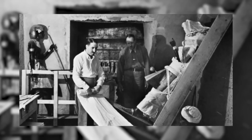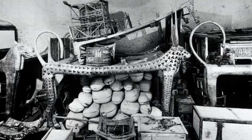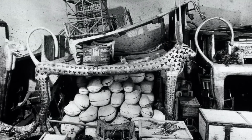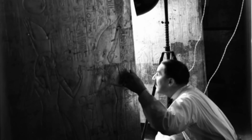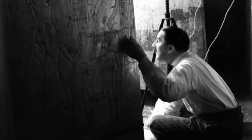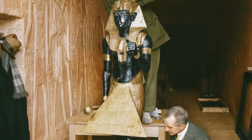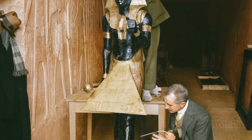Carter recorded that the amount and condition of artifacts they found in the entryway were intriguing. Many had been profoundly affected by moisture, which probably derived from the plaster's damp state when the tomb was first sealed, and from water seepage over the millennia until it was excavated. The discovery of this underground tomb, or more accurately, a part of it, was a huge breakthrough for tourism in Egypt.